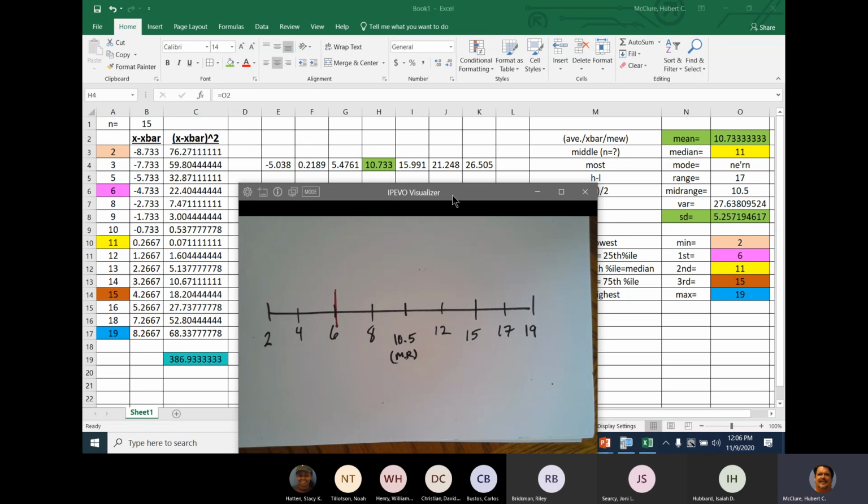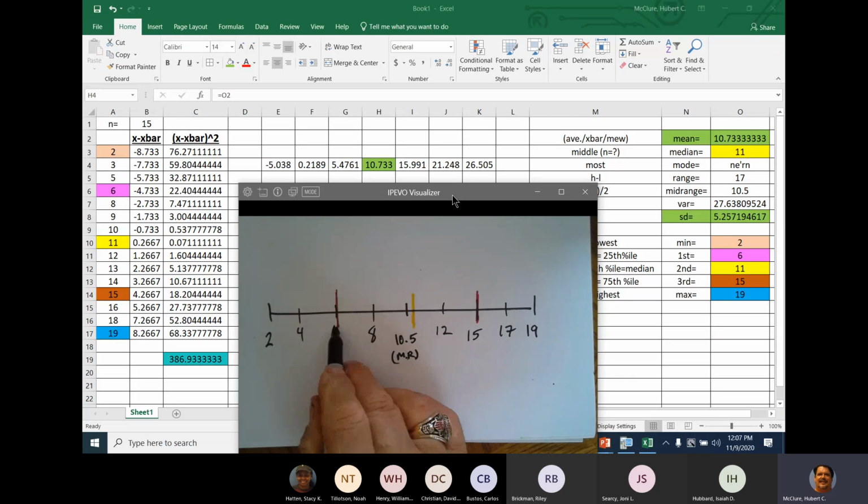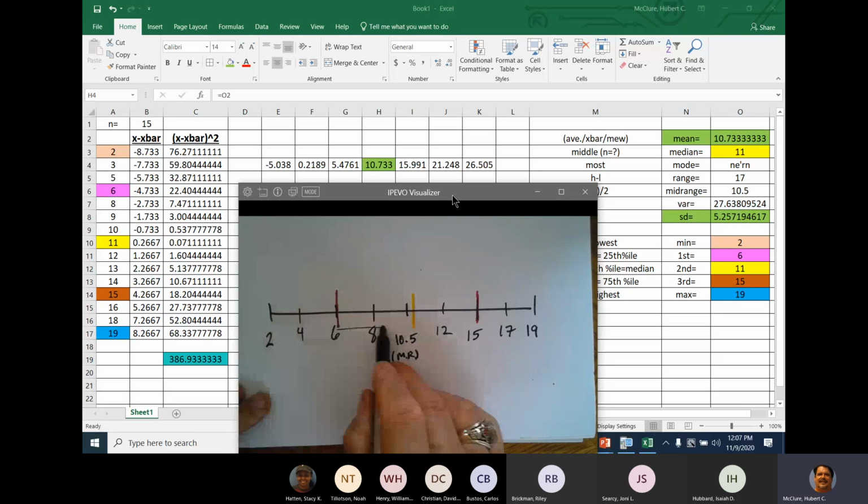Oops, it spilled all my markers. That burgundy, I don't believe I have a burgundy, so I'll just do the dark red. That's 15. That's the same color, sorry. And then the middle is yellow at 11. And then that's a box. This is called a box plot.